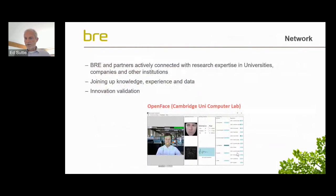The other thing I'd like to take note of is we're loosely gathering, through our interactions, a network of expertise in universities, companies, and other institutions. The real focus here is on joining up knowledge, experience, and data, and how things can fit together, where other studies are going on, and how we can use that data to help inform the evidence base. It's also about opportunities to validate innovations. On screen here, we've got the OpenFace mood recognition software that's being used at a Cambridge University lab, looking at piloting some of those systems around mood recognition for office workers. So great interest and opportunities. I'd be really pleased to hear from others that might be out there.